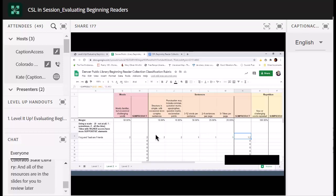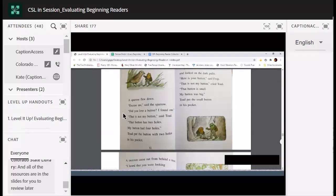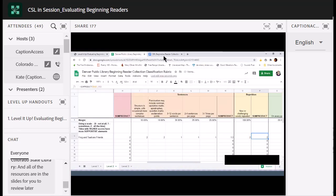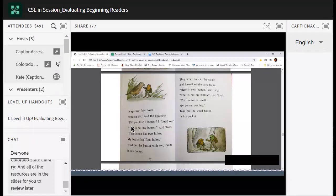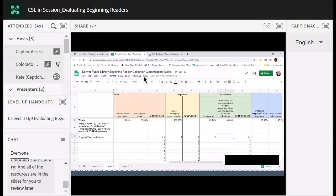So we're just going to go on and see. I know tons of words are repeated in Frog and Toad. New and challenging words like button or meadow. He repeats each word. "The sparrow flew down." "Excuse me," said the sparrow. I'm going to give that a 2. That column gets full marks. Moving on to illustrations. They are on every page for sure. Representative text, especially when new or unfamiliar words are introduced, absolutely. If they introduce the word sparrow, there's a picture of a sparrow, there's a picture of a meadow, the raccoon, and the button and the different shaped buttons. So I'm going to give that a 2.